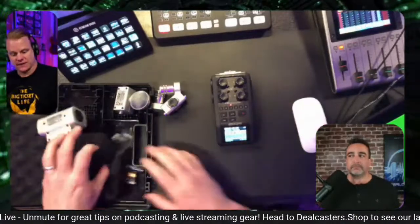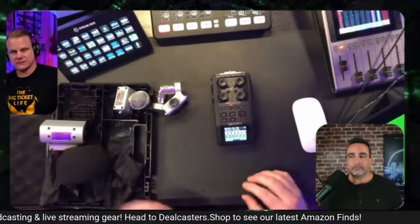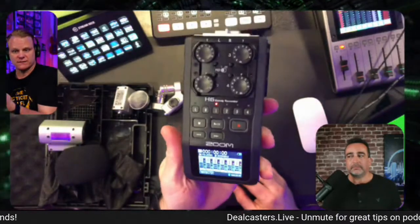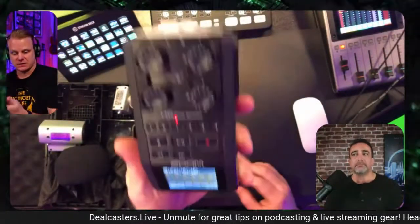it does not come with a power adapter. So you've got to have some extra batteries, like I have here. You definitely don't want to run out of batteries when you're recording a podcast. So that is the Zoom H6. Highly recommended. Still one of my most favorite pieces of gear that I own is the Zoom H6. So there you go.